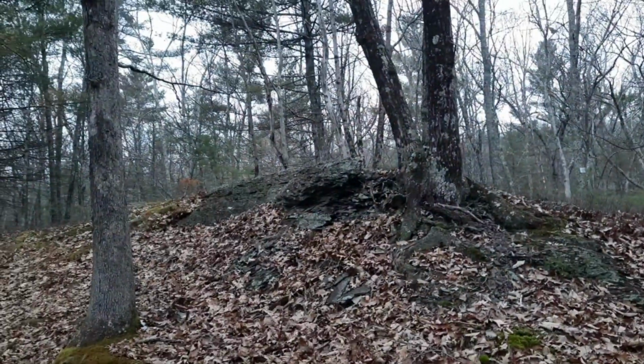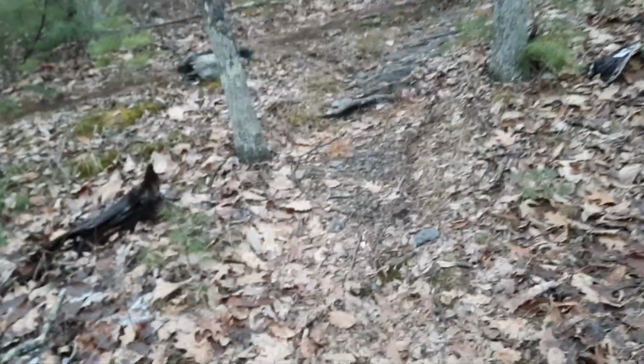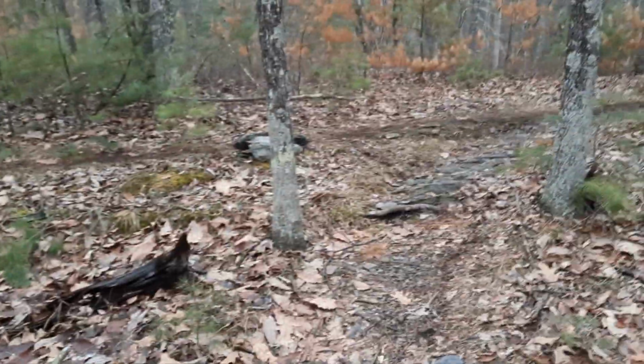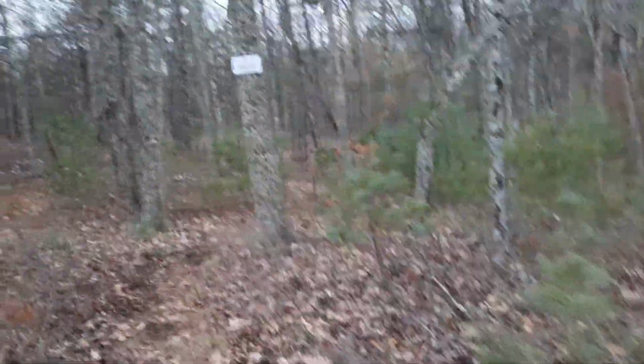But here's a marker. Put that in a mental note. Picture and you're at a marker. So if you ever get lost, you find your way back by just finding markers like that. What do we got here? Tomahawk, huh? What is this? This is new. It's a new trail. Interesting. I'll have to walk this one there.